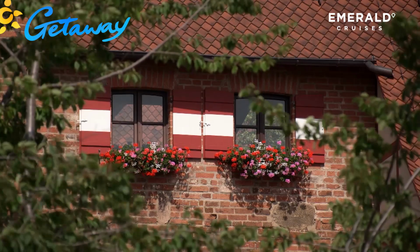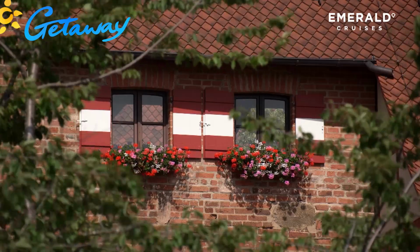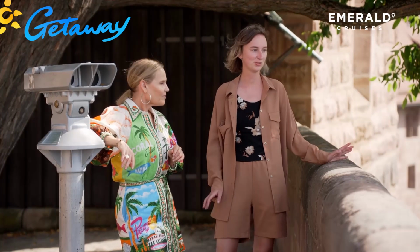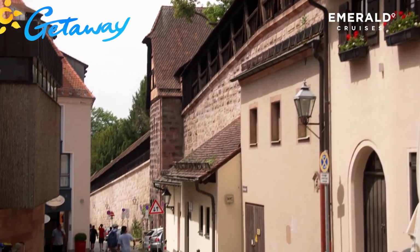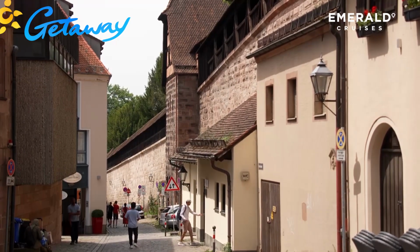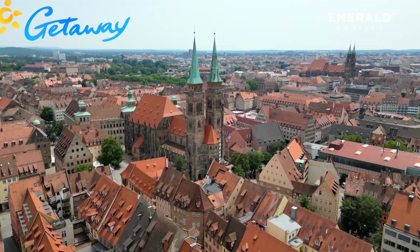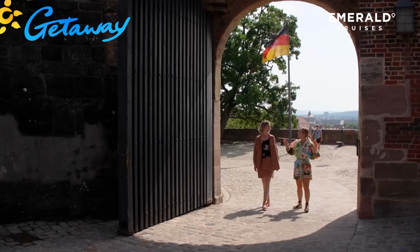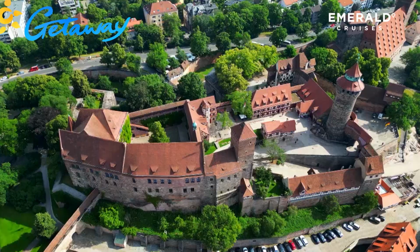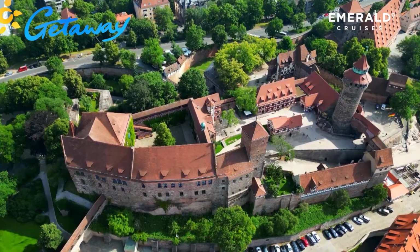So what made it such a big target? Nuremberg was a big transport hub, a major cargo distribution point. There were lots of factories which produced for the war effort here as well, so U-boats and tanks were produced here in Nuremberg. In the decades that followed World War II, much has been done to ensure Nuremberg has risen from the ashes and been restored to its former glory.